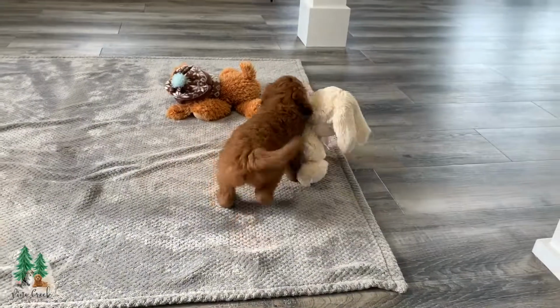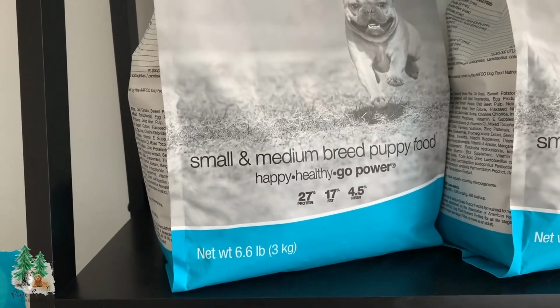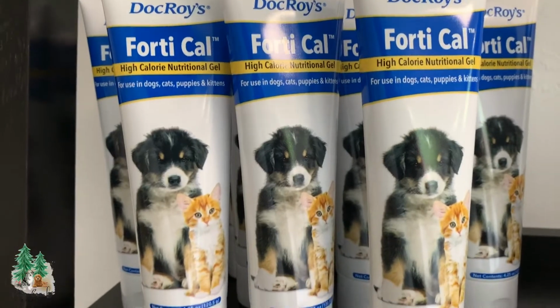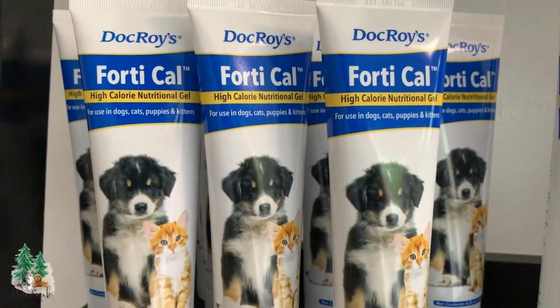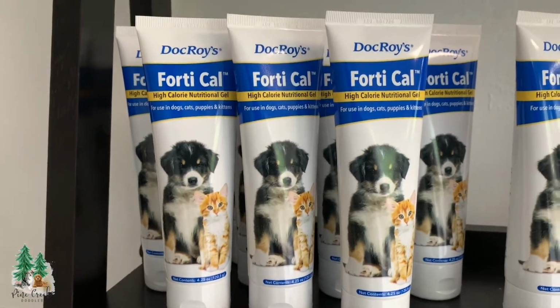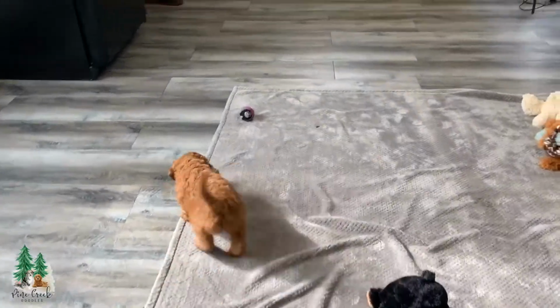Good girl, Bailee. So real quick, I'm going to show you the dog food that we use. Science Abundance, small and medium breed puppy food. You'll be getting a bag of that. You'll be getting a few treats when you get her. And you also get the Florida Cow, which is something that you put on the dog food. It's just high energy vitamins to help with the transition when going to a new home. So definitely use that stuff. You'll definitely be getting that with the puppy.